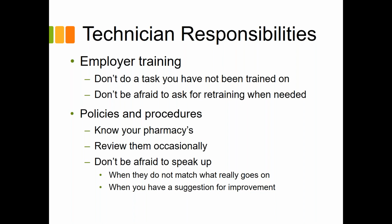You need to review them on occasion, and you shouldn't be afraid to speak up if you don't understand them, or if you need training on the policy or the procedure. Sometimes what we find out is the policy isn't really what is happening. You should speak up if that's what's happening at your pharmacy.